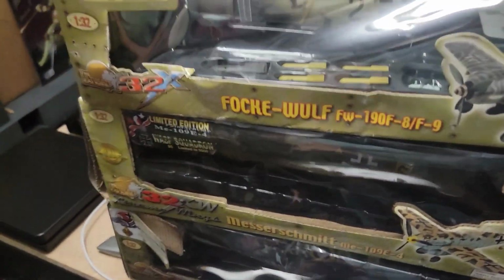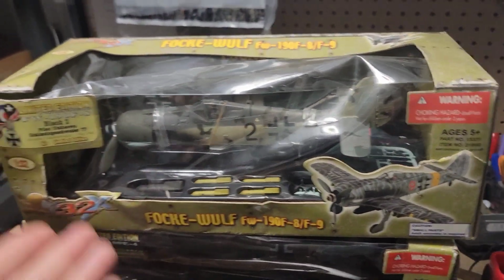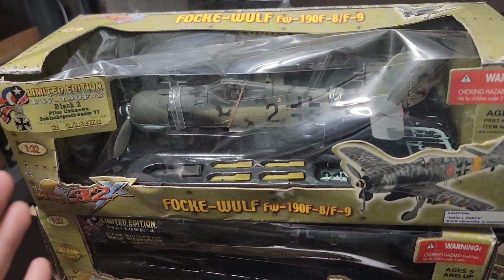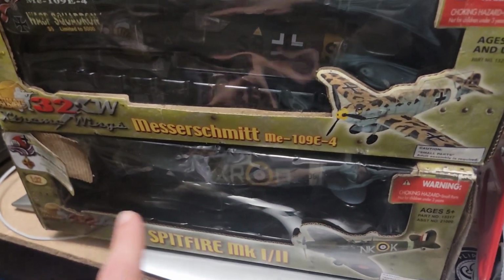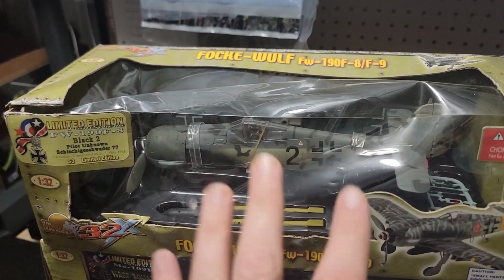But I want to show you these and tell you a little bit about them. I don't know crazy history on them, just what I have learned. These scales, this is a 132. And then I also picked up some 118s, rather large. The boxes did have some damage, but these things are so exclusive that this doesn't really matter.